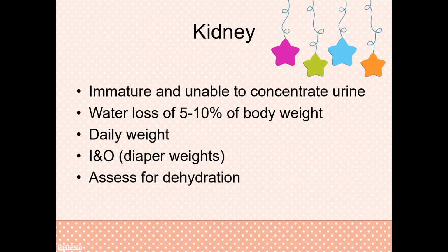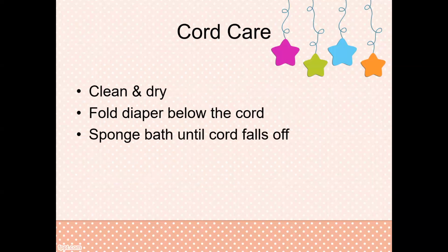their pediatrician. We do encourage daily weights, I's and O's. We typically weigh diapers for output. And of course, assess signs for dehydration, that anterior fontanelle, if it's sunken, if the eyes are a little sunken, if they're not voiding, if they don't have tears when they cry. Those are all kind of baby assessments for dehydration.